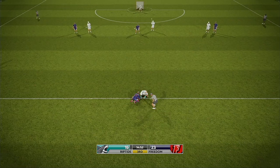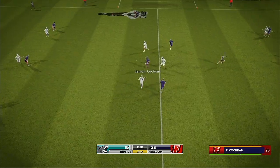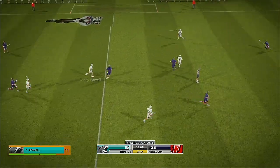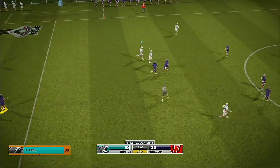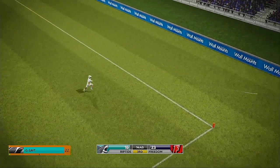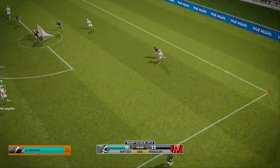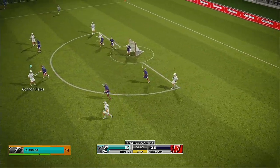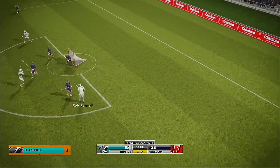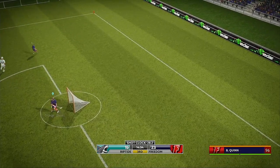Faceoffs are essentially a ground ball. It's all about heart. Underway here now. Red ball. Gary. And he shoots. That's gone wide. Three. Connor wants it. Saved.